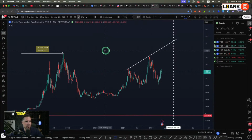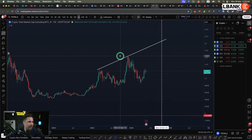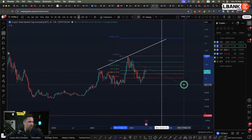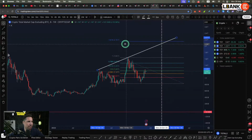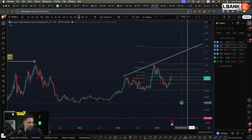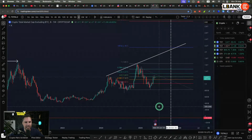And just out of interest, I haven't looked at this until right now. How does this line up in terms of fib extensions? And I find that incredibly interesting, right? You can see the 1.618 fib extension comes into play over here at 2.15 trillion. The reason I also find it incredibly interesting is we have seen many cycles before.